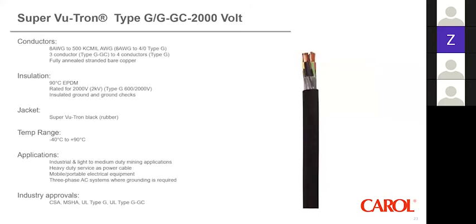Our Type G and Ggc cables, our Ggc would represent a 3-conductor type cable, and our Type G would represent a 4-conductor type cable. The Ggc gauges are 8 to 500 kcmil, and the G is 8 gauge to 4/0, I'm sorry. This comes with our Super Vu-Tron black rubber jacket.